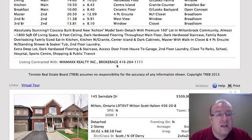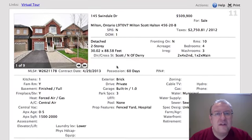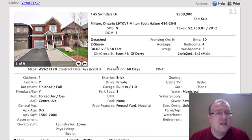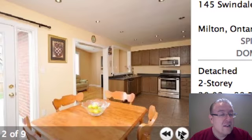It'll all become clearer as things go on, but I think it'll be a tough one. Semis with big lots are hard to get a lot of money for versus detached. Yes, absolutely. So Swindale is 509. The home itself, these ones are usually about 1,900 square feet.